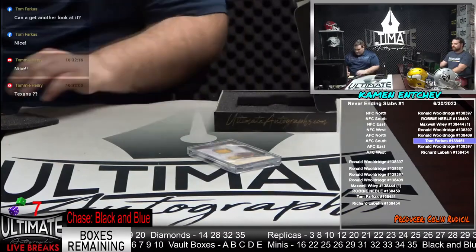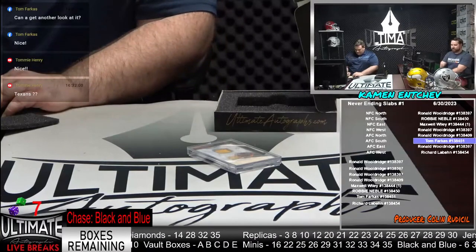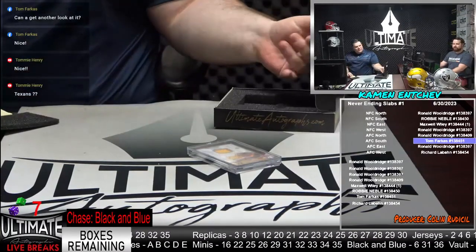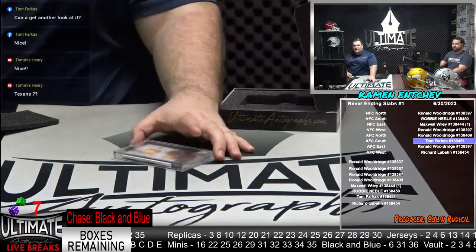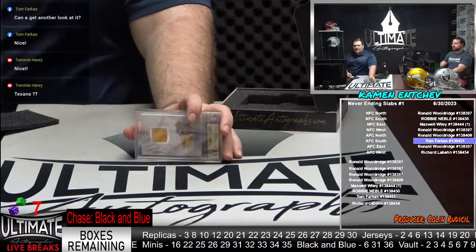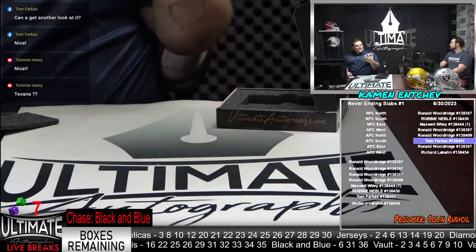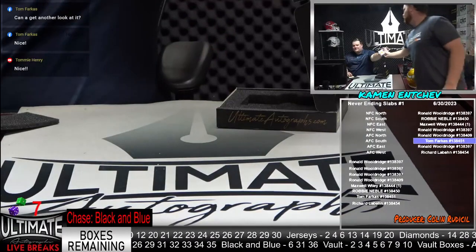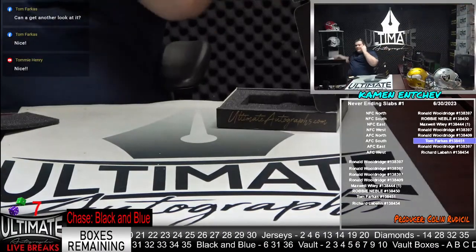Yes. Minis full. We got black and blue full as well. Alan, what do you say about getting up and getting a little bit of a mini workout? Because he wants another look at it. If you want to hold it up for him, he gets a very, very close look at it. Oh, the card? Yeah, Robert Woods. Yeah, that works as well while you're up.